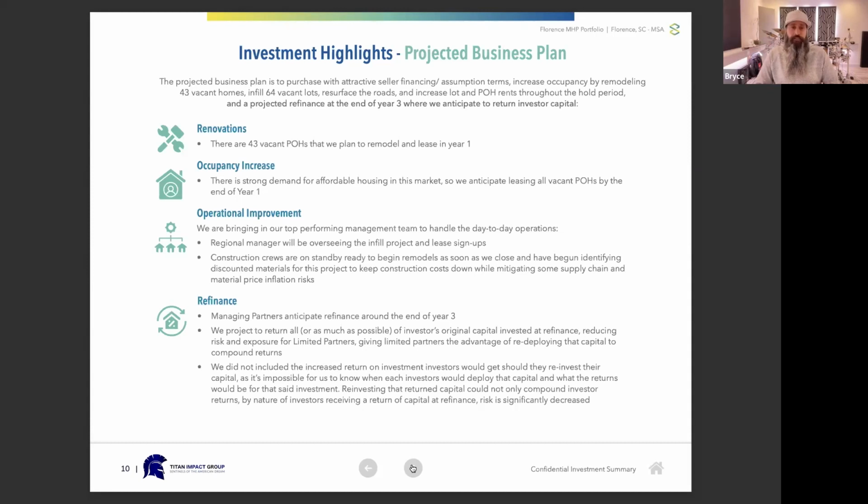this infill project. Refinance. So we anticipate a refinance at the end of year 3, where we project to return all or as much as possible of original investors' capital, reducing risk and exposure for limited partners, giving limited partners the advantage of redeploying that capital to compound returns. So when that money comes back, you can go and reinvest it in another deal, whether that be one of ours or some other deal, compound the returns, but stay in this deal for the full 5-year life cycle.